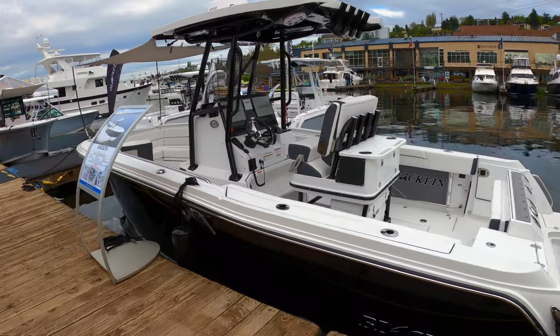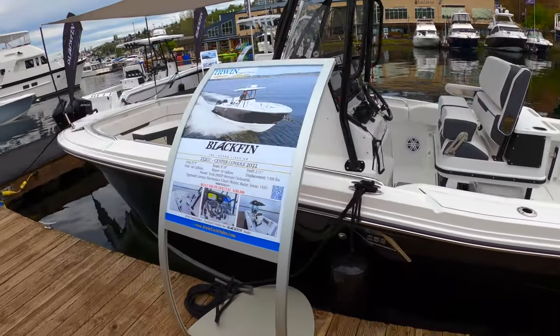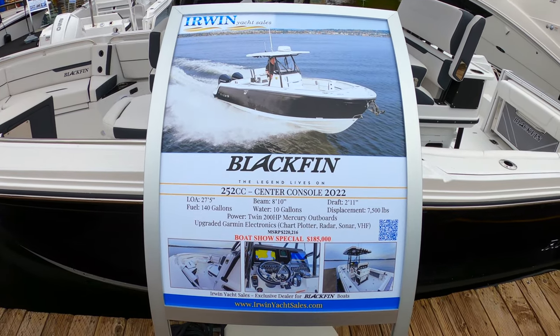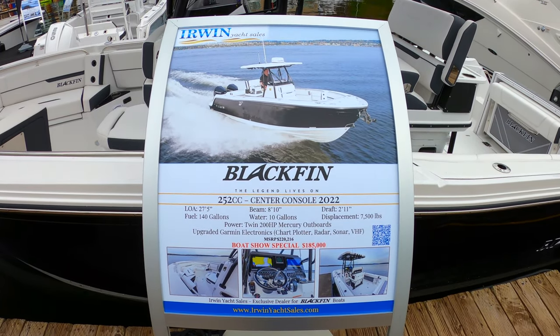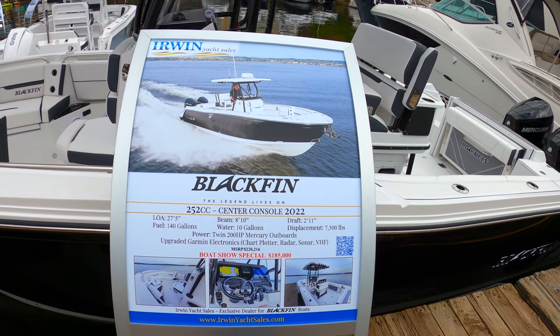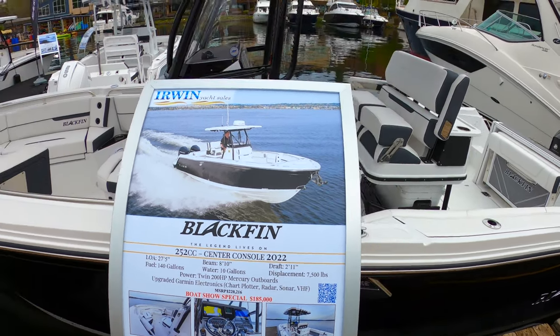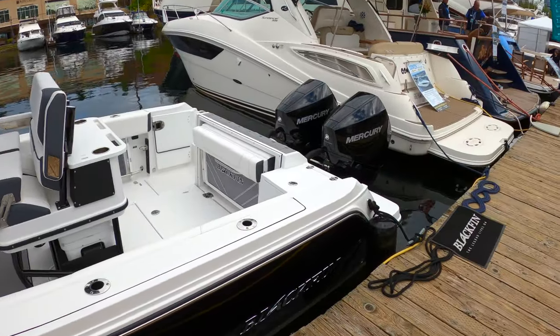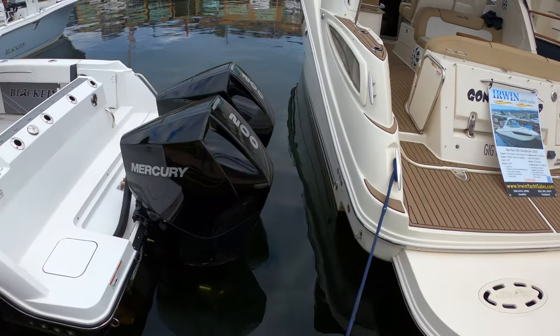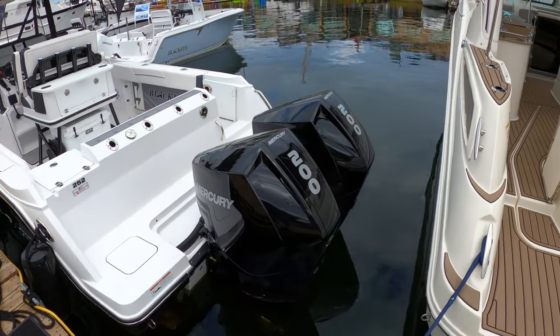Okay, Blackfins. Blackfins are fully loaded, man. These are so nice. They are so beautiful. Here we go, 27.5 foot, 185,000. I love the seats on these boats. They just look so custom and so nice. I just love those. A couple 200s.